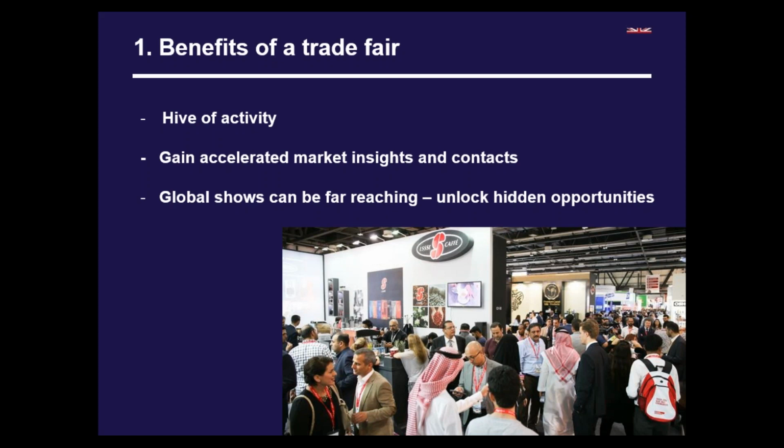So some of the shows can have such a wide reach that there could be a real benefit from going out there, as I say, whether that's as an attendee, a delegate, or actually exhibiting out there as well. So lots of benefits to be had in doing so.